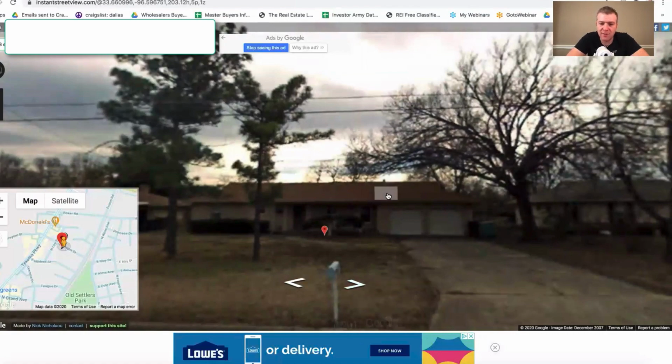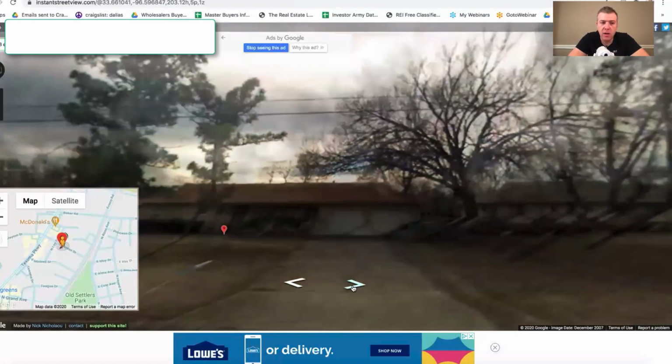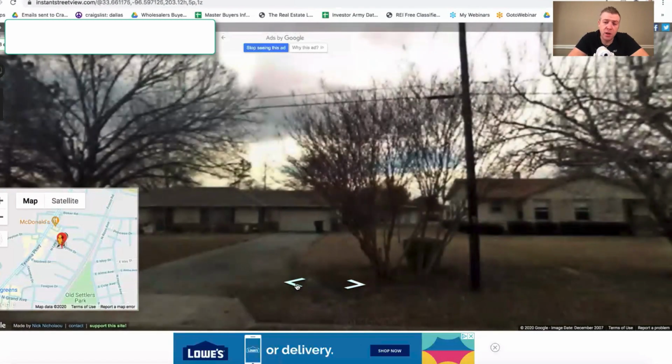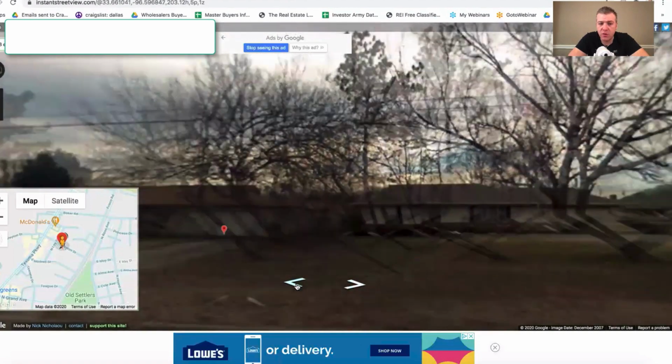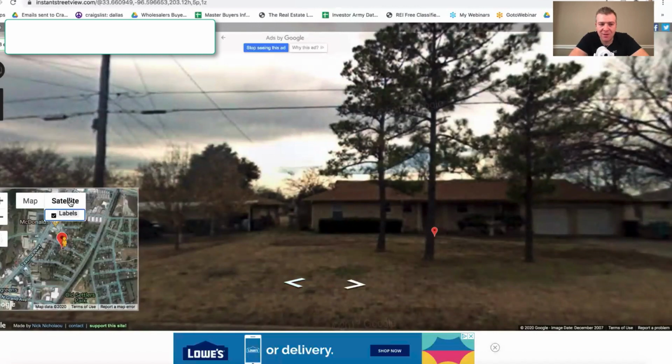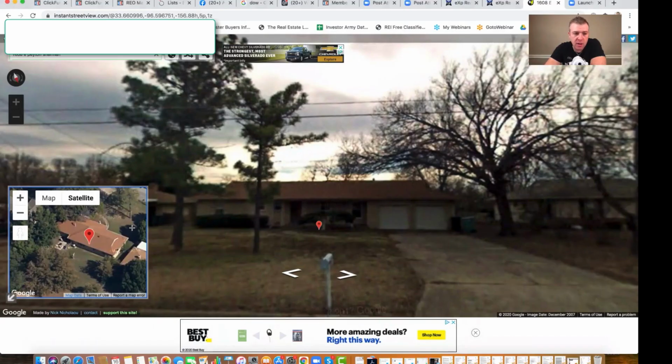Now this is where it gets exciting, because this tool right here on this part of the Instant Street View does not allow you to see everything you need. It's very limited. So I can't get around to the backside of this property because there's no roads that go to it. So what I'm going to do, guys, is I'm going to go right here. I'm going to click the satellite feature, and I'm going to click this property. Let's see if we can zoom in here. Now, guys, take a look at the bottom left in this small picture. This is an overhead satellite view of this property that we're looking at.